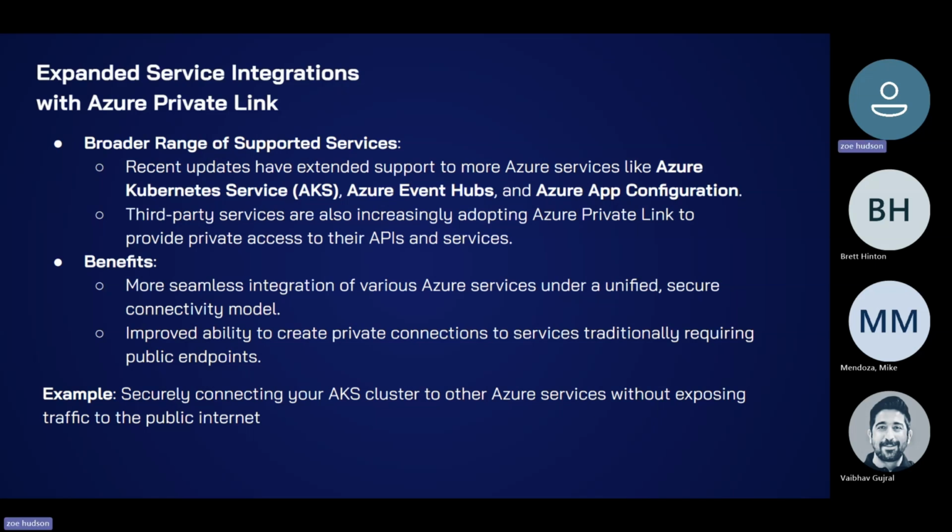Azure Event Hubs and Azure App Configuration are also among the newly supported services. Event Hubs is used to process massive streams of data in real time. And with Private Link support, you can stream data securely from internal systems without going through public endpoints. Similarly, App Configuration allows you to manage configuration settings in your applications centrally, and Private Link ensures those settings are accessed securely from within your own network.